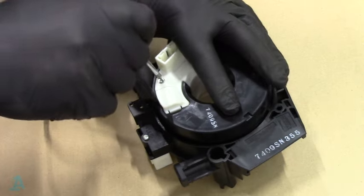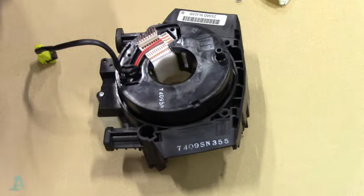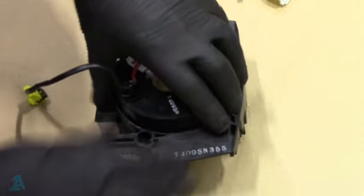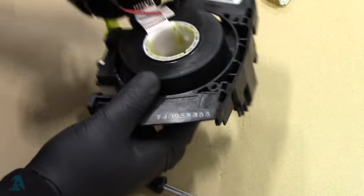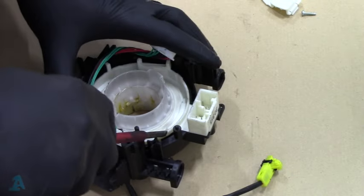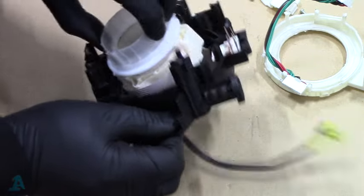Right, let's get a bit of dissection action on. Take this off, let's have a look inside it. There we go. In the interest of science. There's a bit of the ribbon just there. There inside, ladies and gents, is our ribbon.